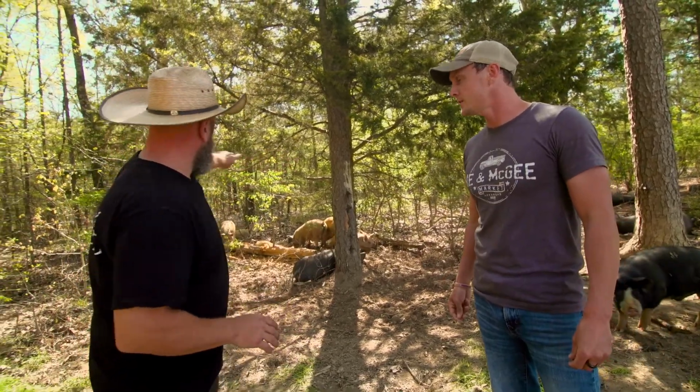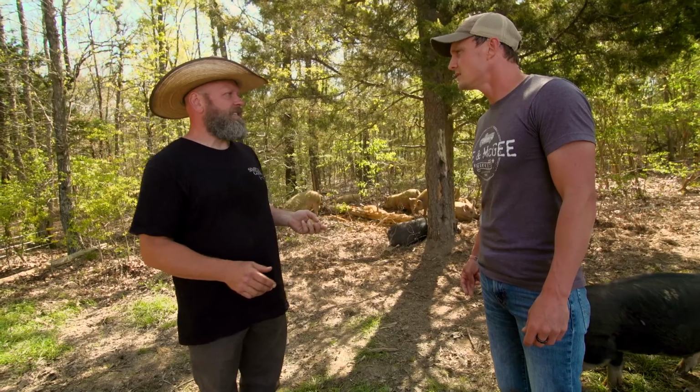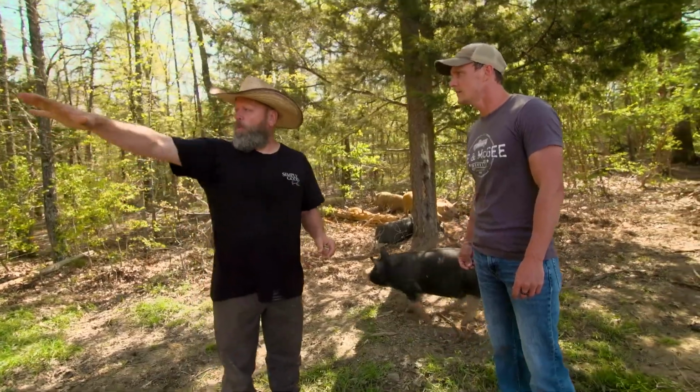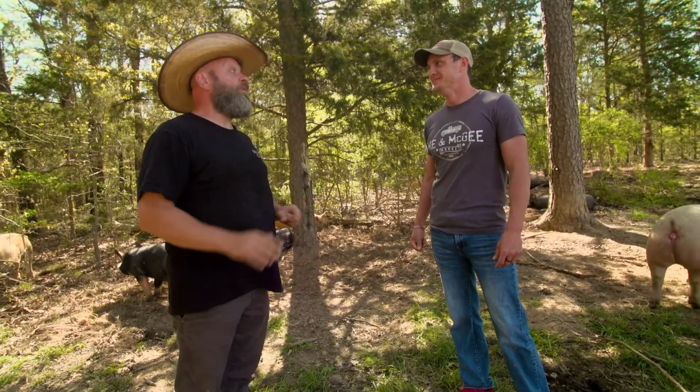So if you'll look out in the woods right here, they haven't got to those woods yet, and it's just junk. You know, it's little sapling trees and stuff you don't want on the property, and we'll go in like this and we'll knock over the cedars. They'll eat everything else. They pull it up. We had a whole briar patch over here. Couldn't even walk in it, and 2 weeks later, it was dirt.